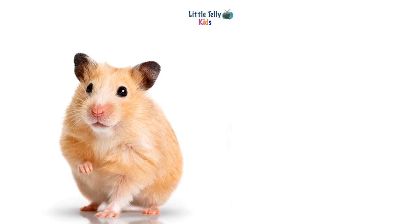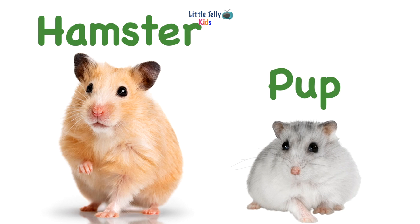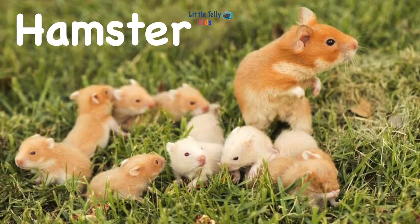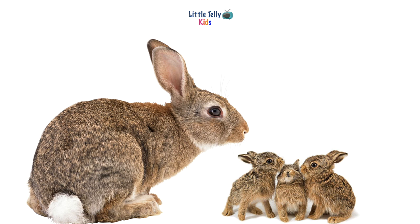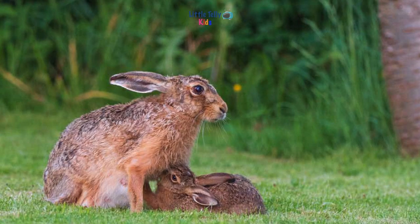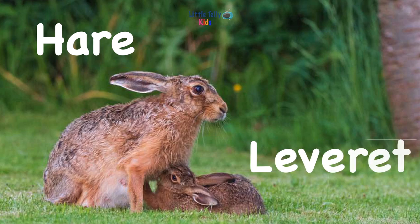Hamster, pup. Hamster's young one is a pup. Hare, leveret. Hare's young one is a leveret.